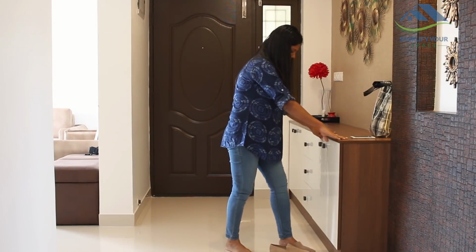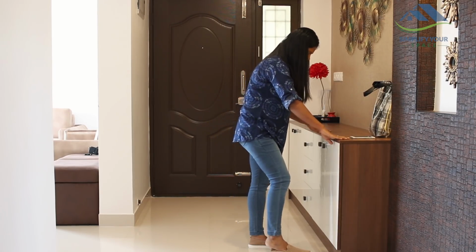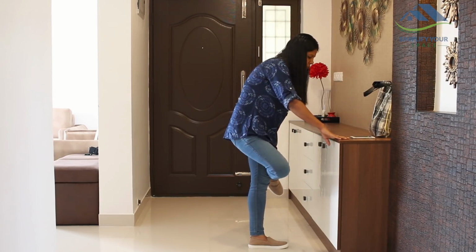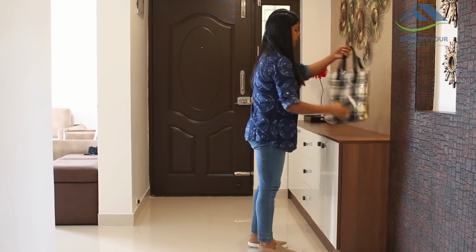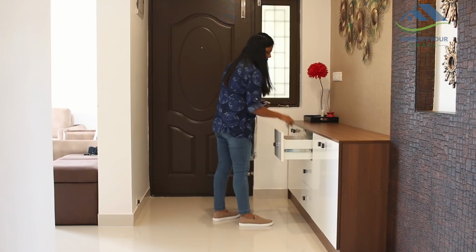By 1 p.m. my son comes back from school, so 5 minutes before, I leave from home. While returning home, we go for grocery and vegetable shopping if required, and after coming back home, I prepare lunch, and then the rest of the household work continues.